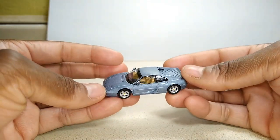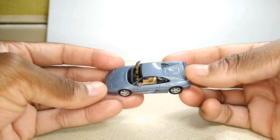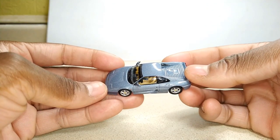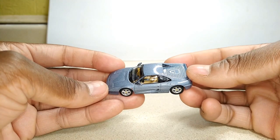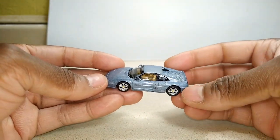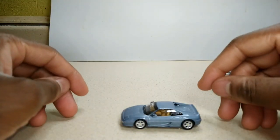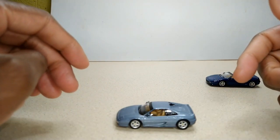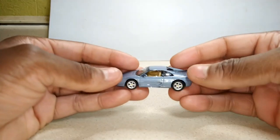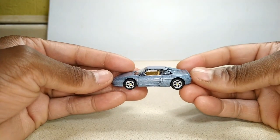So, any Ferraris good in my collection. Like I said in my other video, I collect a lot of different cars, but I got probably more Ferraris than any other car in my collection. So when Tomica Limited Vintage came out with these, I had to jump on it, especially since the F355 in general is one of my favorite Ferraris. Quite possibly my favorite Ferrari of the 90s growing up.